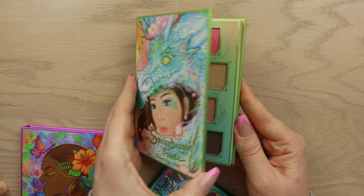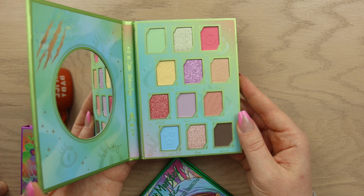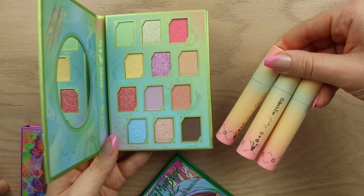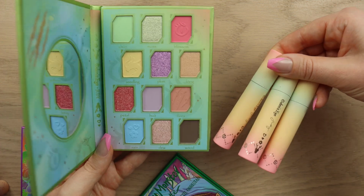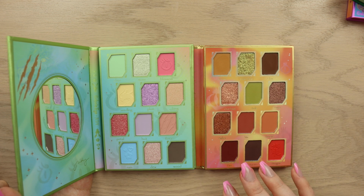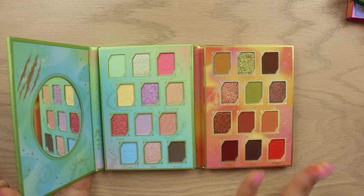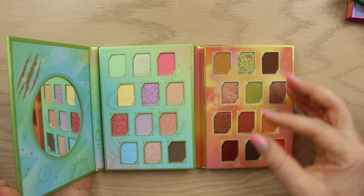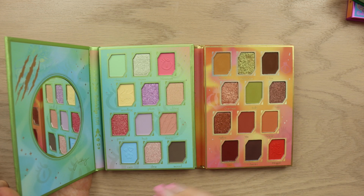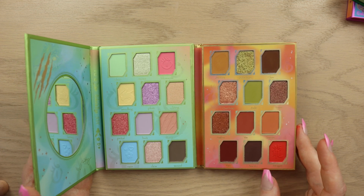Here is the Spring Dragon palette. Isn't she stunning? Such a cute, very muted pastel color story. The packaging of this is just making me so happy right now. I feel like next to the Red Dragon palette, these are completely different color stories. I guess they could be complementary, but I feel like they're quite different. You've got some really warm, rich, neutral tones. This is much more colorful, more muted. So I would say they're really cute, but definitely nothing repeating there.